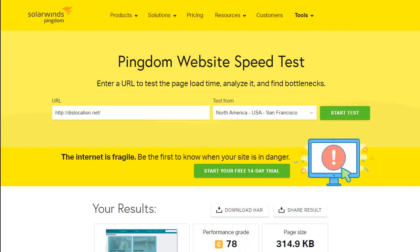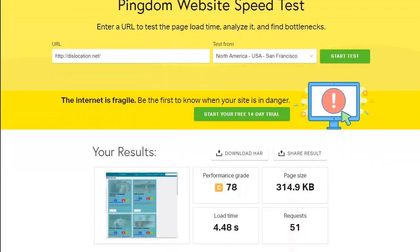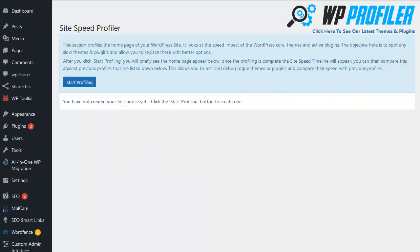And once it's finished, we just scroll down the page a bit so we can see our full results. And as you can see, we've got a total load time of just under 5 seconds. So it's not horrendous, but it certainly could do with being quicker. Surveys have been done that show that a load speed of more than 3 seconds can easily end up with you losing around half your visitors before they even get to engage with your site. So we really want to cut that time down as much as we can. So let's pop back to WP Profiler and run through how this can speed up our site.